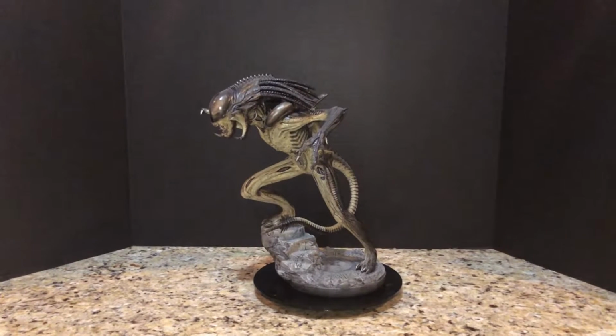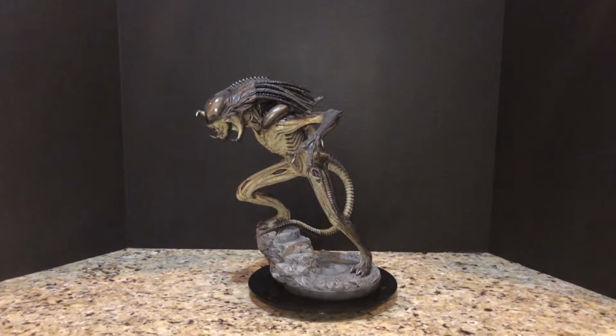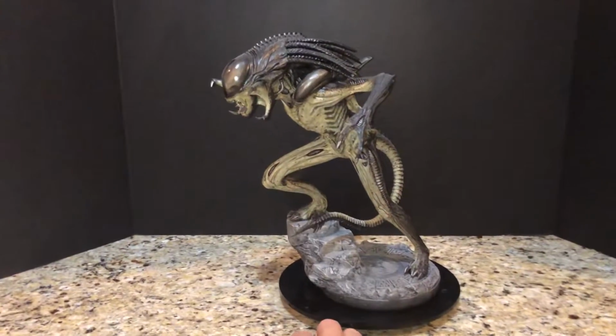This is a very rare kit. If you didn't get it when it first came out, it's a real tough one to find these days. But I was fortunate enough to get one of them, and I had Joe do his magic on it. So let's talk about it.